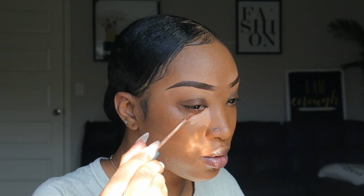And now I'm gonna go back in with that same NARS concealer, and I'm just gonna add some of this to my under eye. See, that's what I love about a good creamy concealer. Look at the way it glides onto the skin. I need to be trying to run on down to Sephora somebody and grab me some more of this creamy concealer.